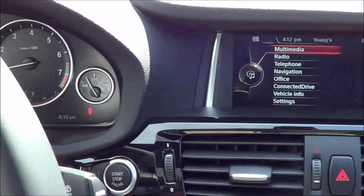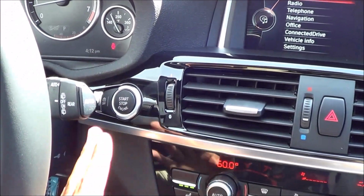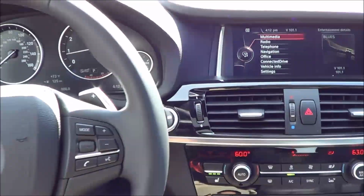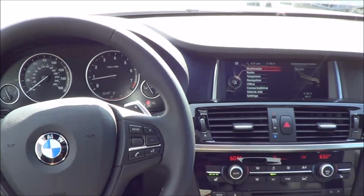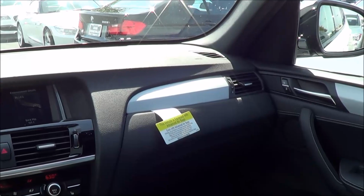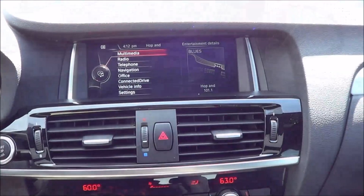If you do want to turn the auto start stop system off, just press on this button right here. And then the auto start stop system, basically when you come to a complete stop in the vehicle, the engine will actually shut off to save a little bit of fuel.